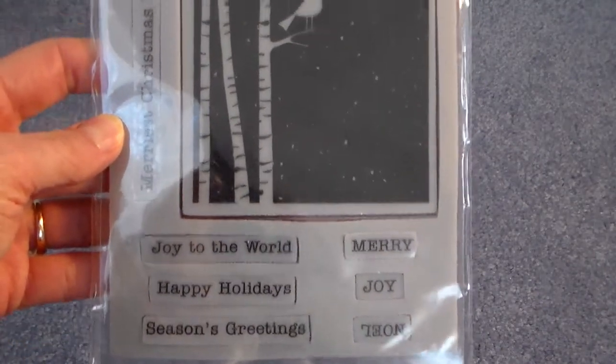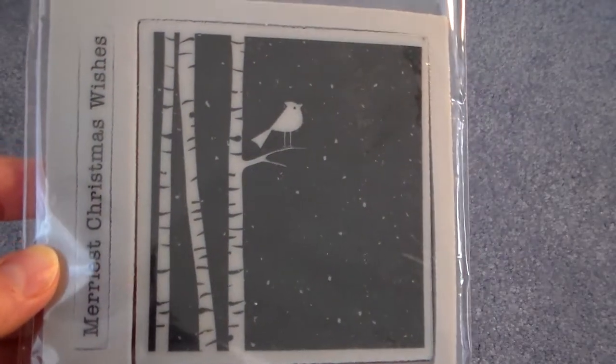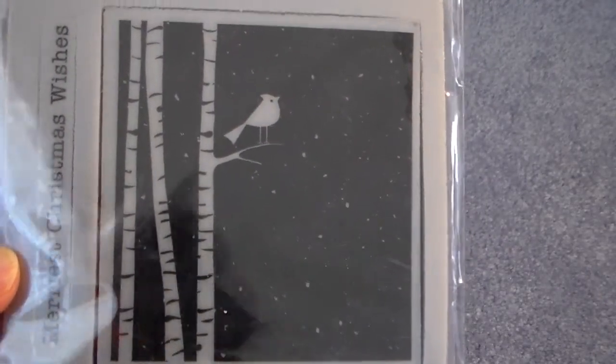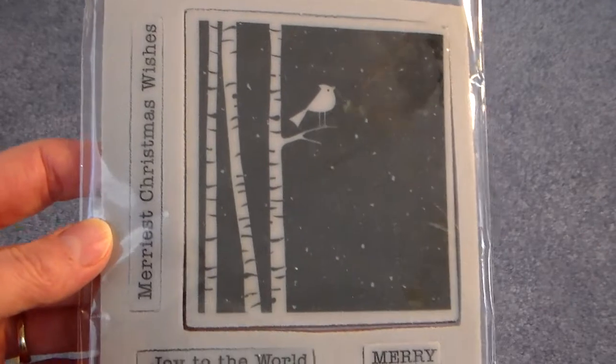And I found a stamp, and I don't need stamps, but I just thought this would make a wonderful winter card. You stamp that up in dark colors and then glitter up maybe red or any shiny color, and that would be a very striking card. So that was fun to find.